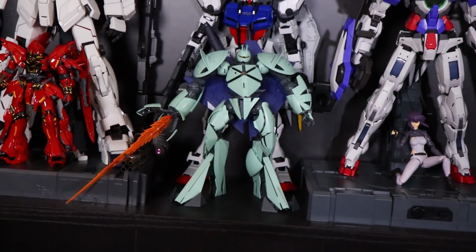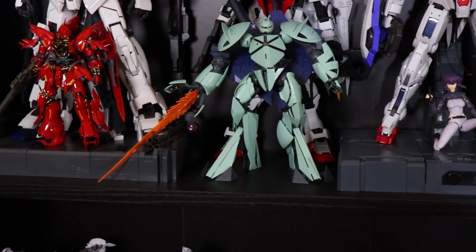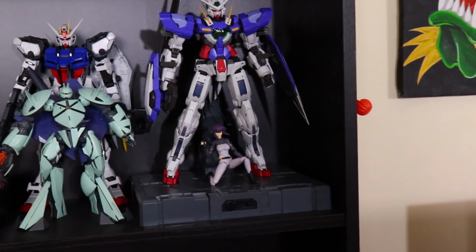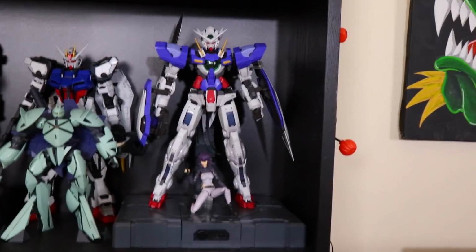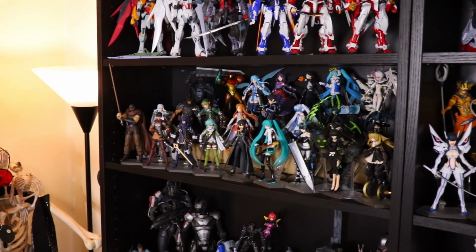Right there is one more kit. That is Turn X from Turn A Gundam, the Master Grade. This is the only kit I have from that particular series, so that's why he's standing right there. There is the absolutely fantastic perfect grade Exia lighting mode. And once again, I will mention that I don't have any batteries inside that one either. I stole them for some kind of battery operated lights and never put them back. Also, there's the Major.